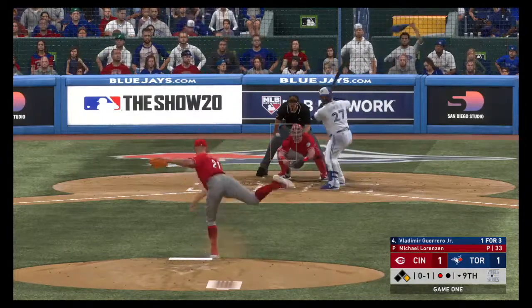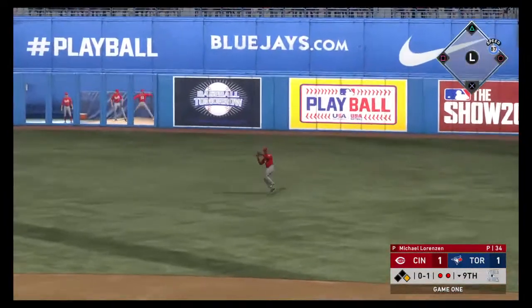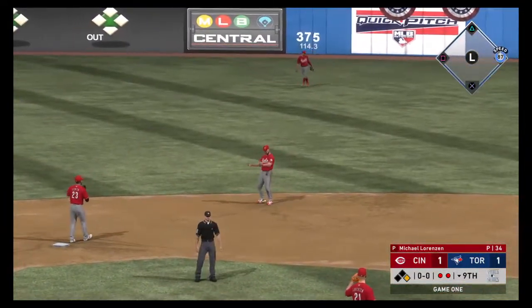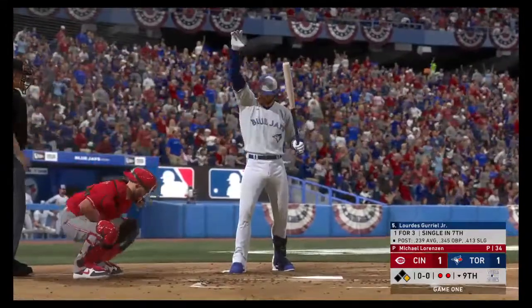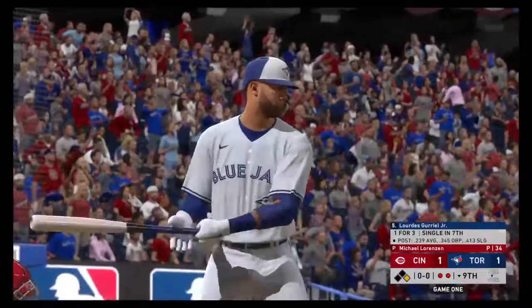The 0-1. Heading out towards shallow right. Marte is under it, and that's the second out of the inning. Stepping in, Lourdes Gurriel. It was a single for him in his last at-bat.